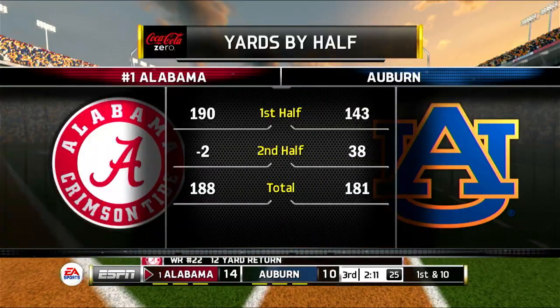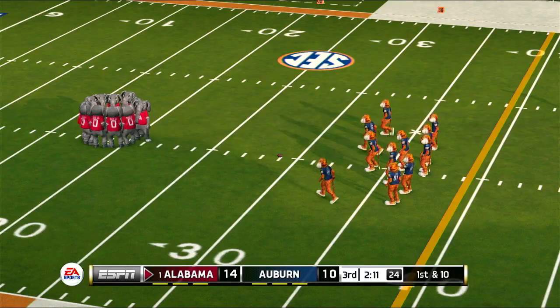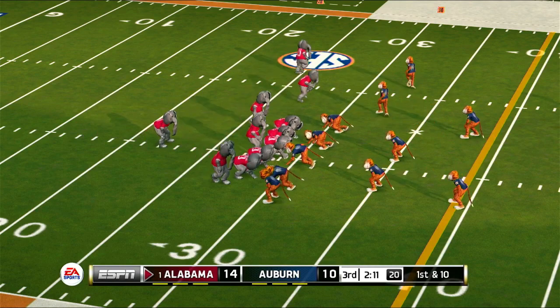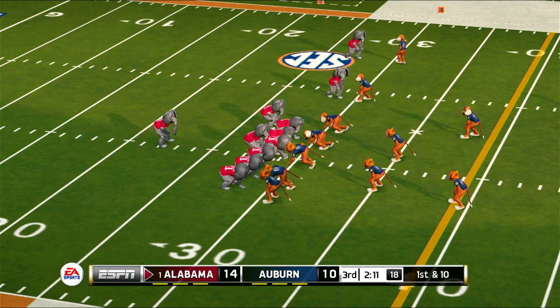Auburn's not going to back down from anybody, Herbie. I guess at least not today. No, not today. They played with a chip on their shoulder. They've stood toe-to-toe with the big boys, and I don't think they're finished yet. You know, they'd like to do something a little more than they did on their last drive when they had to punt the ball away. Alabama is up by 4.